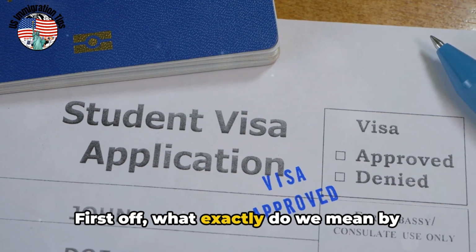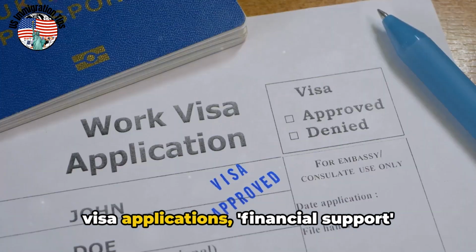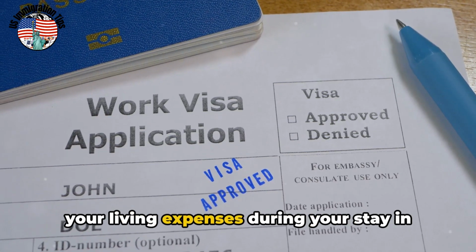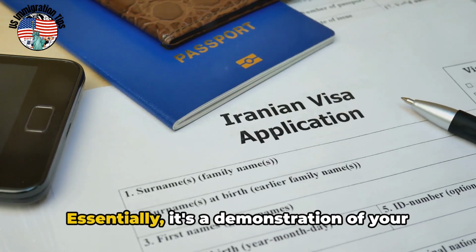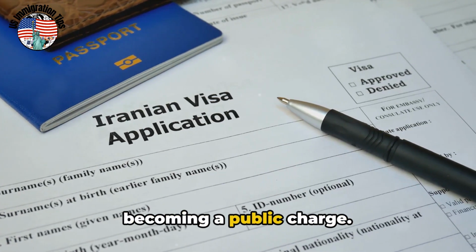First off, what exactly do we mean by financial support? In the context of US visa applications, financial support refers to your financial capacity to cover your living expenses during your stay in the US. This includes your accommodation, meals, healthcare, and other personal expenses. Essentially, it's a demonstration of your ability to maintain your lifestyle without becoming a public charge.